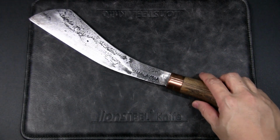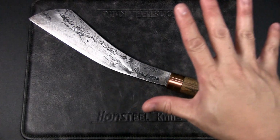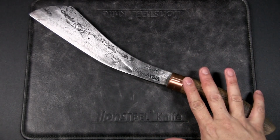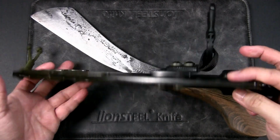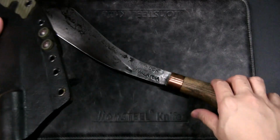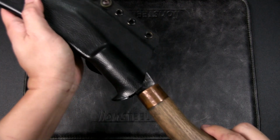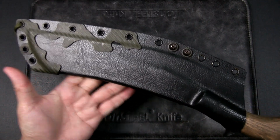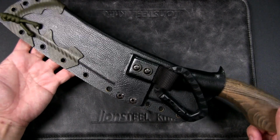So just really great. Now, I never really liked the original sheaths that the My Parangs come in, so I have a Kydex sheath, and this is made by Mera Knives as well, same guy who made the M4 sheath. So of course they go together well, and this just fits in with a great click. And overall, this is my current day-to-day parang when I go out to the jungle.